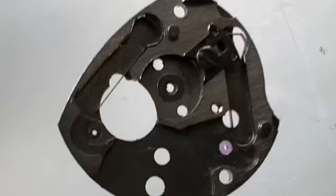So this little hairspring stud screw was missing, which I didn't notice. So I've replaced that from another AS movement.